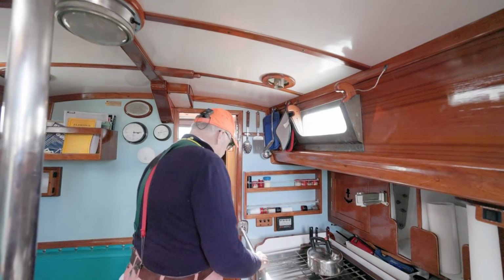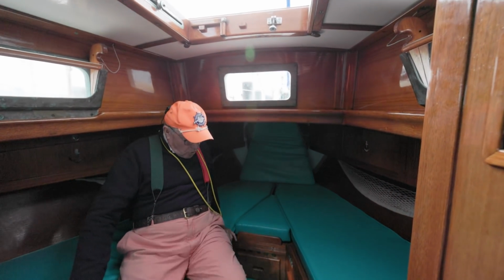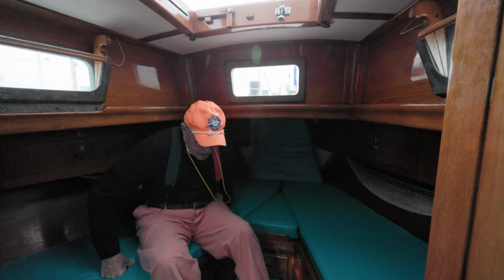Let's go forward. What do you say? Yeah. We have a nice little owner's or guest stateroom. Nice guest stateroom. It has.